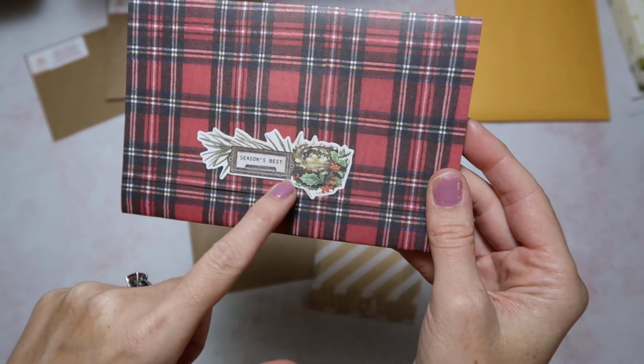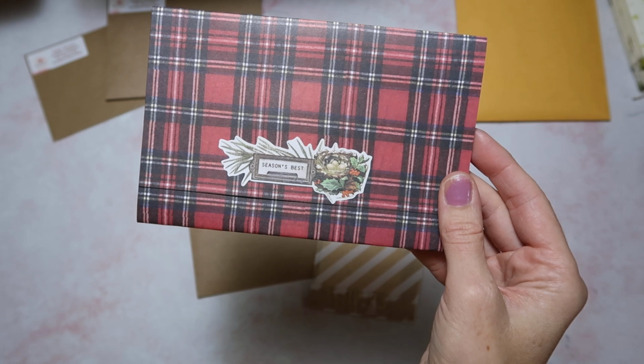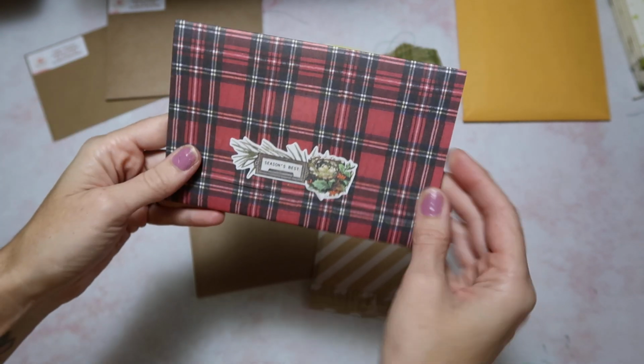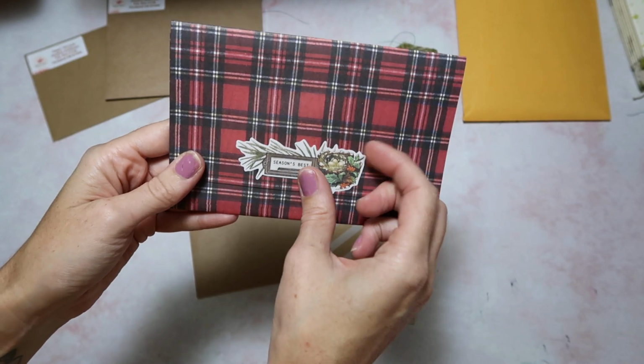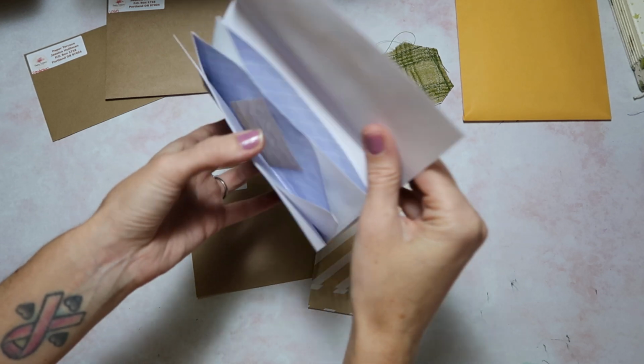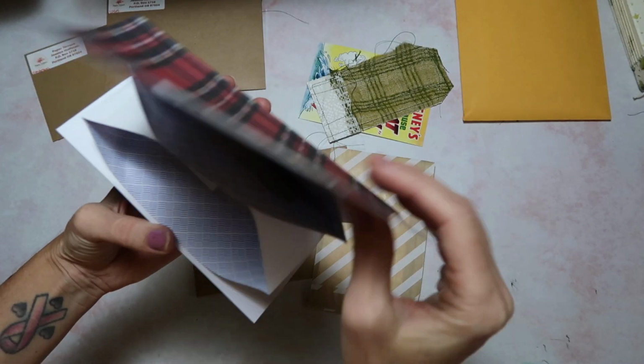And then see, this one's a little bit different. I did have a little decoration on here, but I try to keep it so simple. So if you receive something like this and you're like, oh, I'm not really into Christmas, you could totally cover this up, or probably even take it off. Maybe not take it off, but you could cover it up easily. And then these are just a fun little expandable envelope.